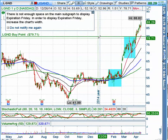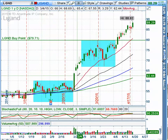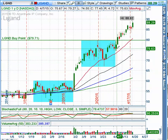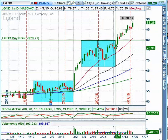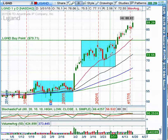Okay, on the daily chart, let's zero in a little so we can see even better. Here's the first area of base building, and then price shot up and formed a second base. On the 7th, price remained within the base. As you can see, we got a higher high and a higher low from the previous day, but it had not yet broken out from this base.